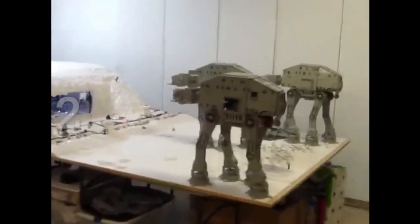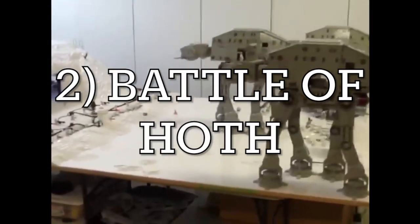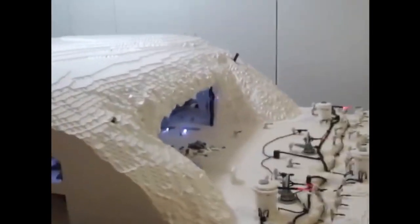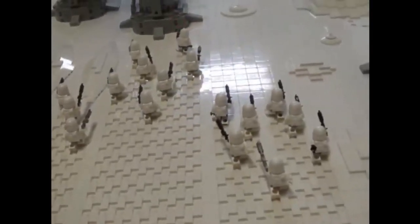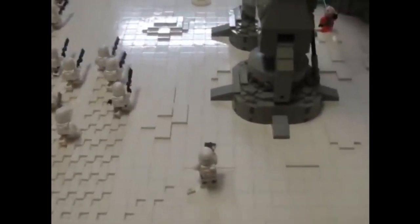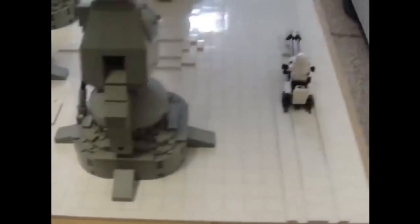Moving on to second place, we have Brick Plumber's Battle of Hoth MOC, and it looks absolutely brilliant. This is actually the oldest MOC on the list. It really is amazing just how much of the outside he tiled off. The snow flooring looks absolutely brilliant. He even went through the grueling detail of adding in footprints in the snow.